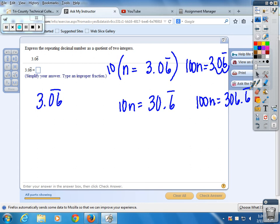Now subtract the 2, minus 10n, 30.6 repeating, and what happens to 100 minus 10 is what? 90. And then what happens to the repeaters? That goes out, and what's 306 minus 30? 264? Might help me out there. No, that wouldn't be right. That would be 306 minus 30 would be 270.